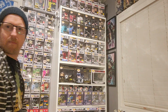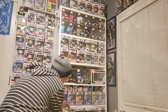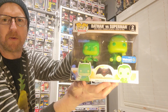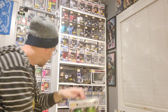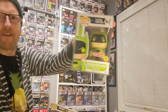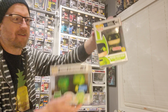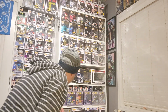I don't think you can see it down here, but I absolutely love this glow-in-the-dark two-pack, Batman and Superman. I think the glow on this is amazing, it's just a really cool looking two pack. And right next to that is that green glow in the dark Professor Radium Batman. So these look really great together. They're just awesome.